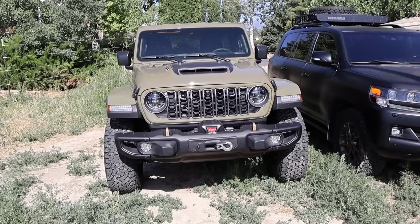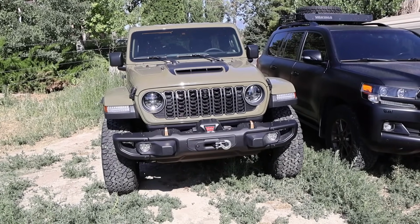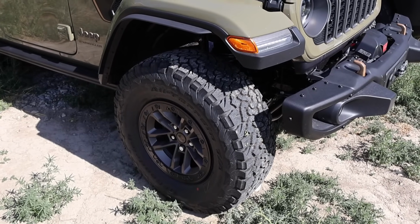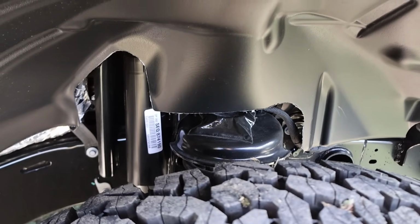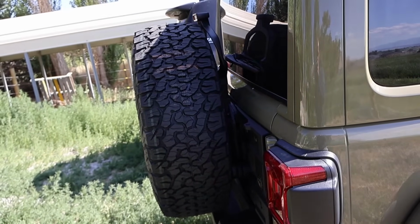So the plan for the Rubicon 392 is to do a full AEV build with the Jeep, which means I'm doing the bumpers, the larger 37-inch tall tires, the XP suspension kit, which gives you AEV's best setup you can get on the Wrangler with shocks and all of that. Of course, the rear bumper, and then extra gas storage for the rear. And then a few other things like diff covers for extra protection off-road. And then also, I'm adding stuff like the steering stabilizer to make it so the driving dynamics with the Wrangler are more controllable and just better in general.